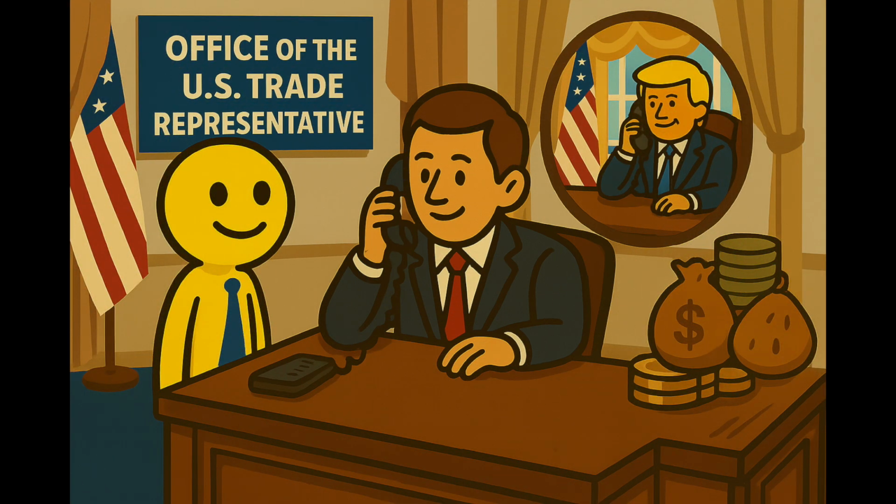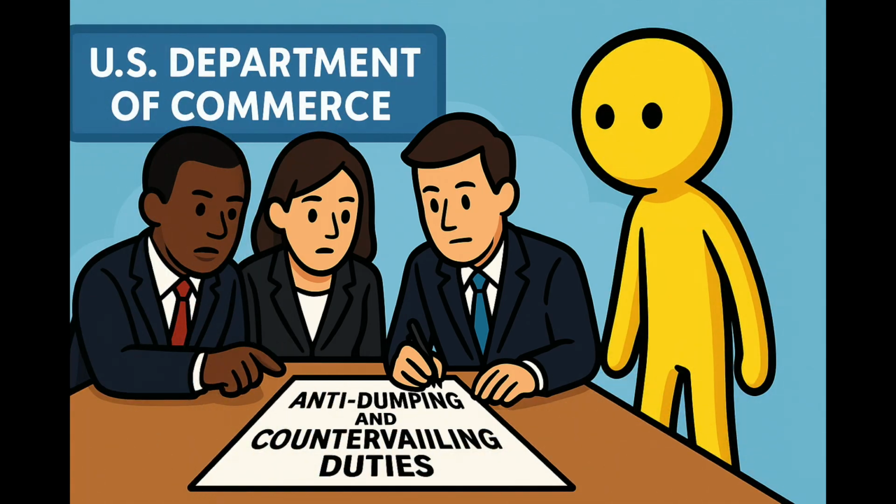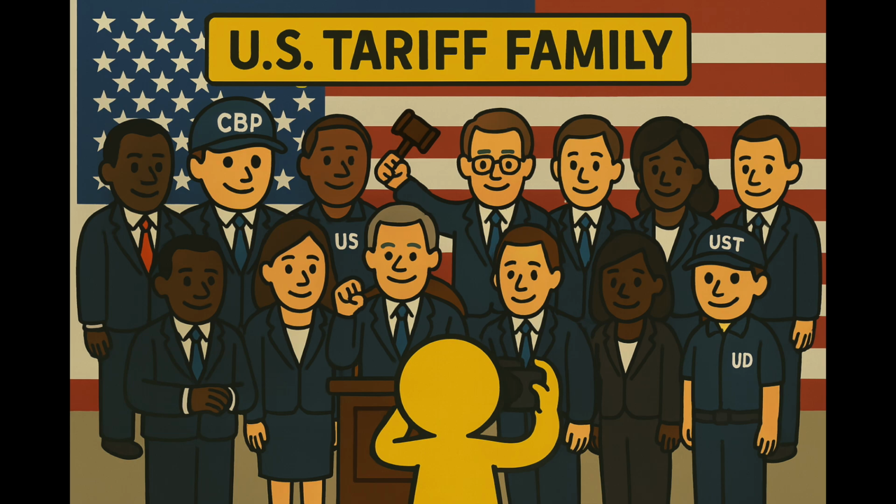The Office of the United States Trade Representative, USTR, is making moves based on the say-so of the President of the United States. They're negotiating trade deals and deciding who gets what rate, like the Don Corleone of international commerce and trade. The U.S. International Trade Commission, USITC, investigates unfair trade, like dumping or injury to American industries. And the U.S. Department of Commerce, they're the ones crunching numbers, handing out anti-dumping and countervailing duties when foreign players ain't playing fair. It's like a family business. One's setting the price, one's watching the door, one's checking the books, and the others are running diplomacy and taking complaints. Tariffs? Yeah, they got a whole crew.